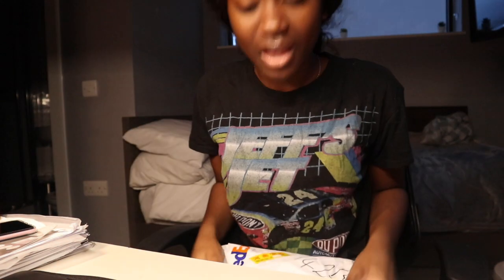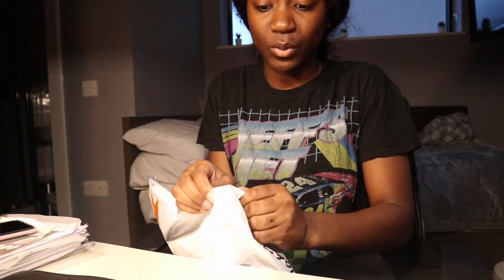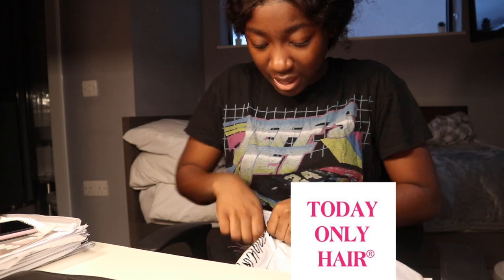Basically, this is the hair. Obviously I was at home when I was discussing this with the brand, and it came, I want to say, just under two weeks. So that is actually really, really good. I absolutely love how cooperative they've been. I absolutely love how helpful they've been, and also how responsive they are. They will always send me updates as to where the hair is.